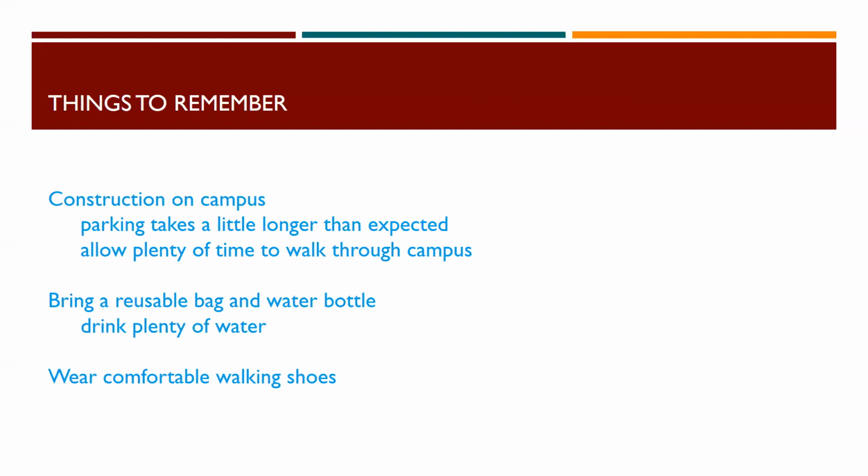Bring a reusable bag on Monday and a water bottle on both days. We will have some things you may want to pick up at the check-in or resource fair tables, and you'll want something to carry those in. Also, it is pretty dry here. We want you to drink plenty of water. We have water bottle fill stations throughout campus, so you'll be able to stay hydrated. And last, wear comfortable shoes and clothes. Relax and enjoy these 2 days of parent and family orientation.